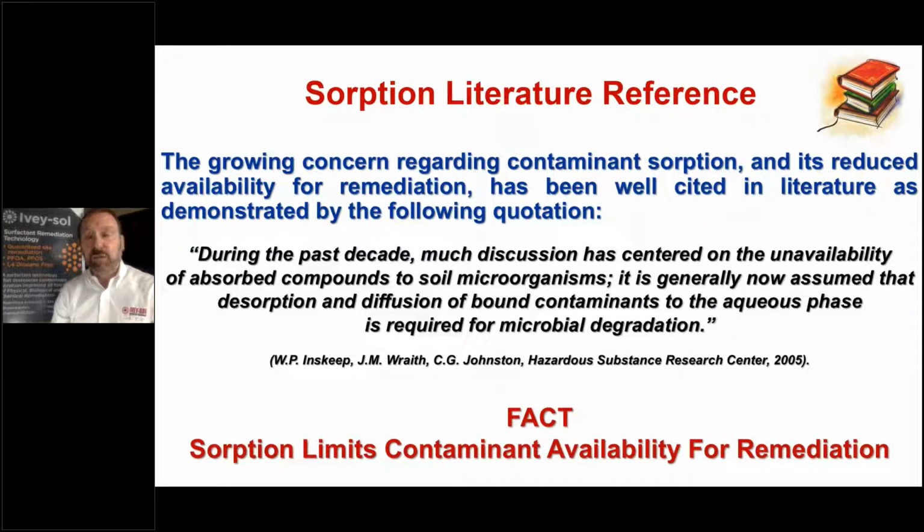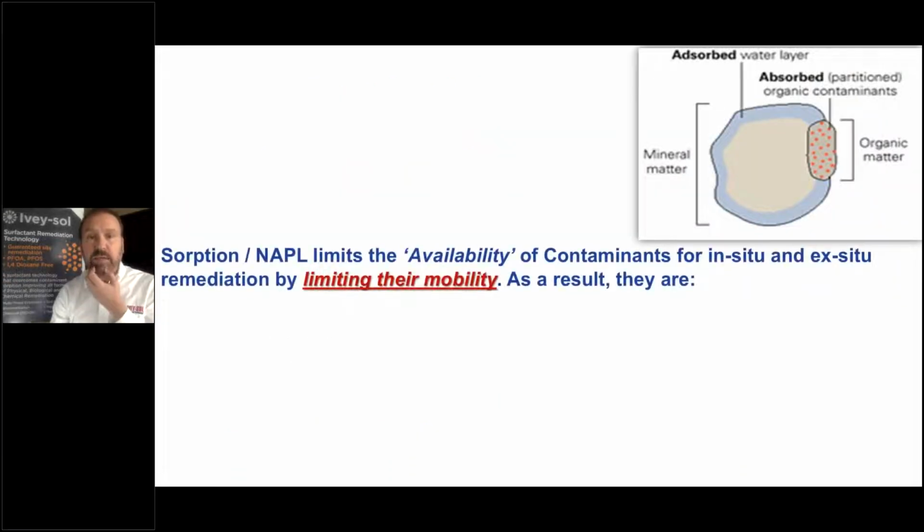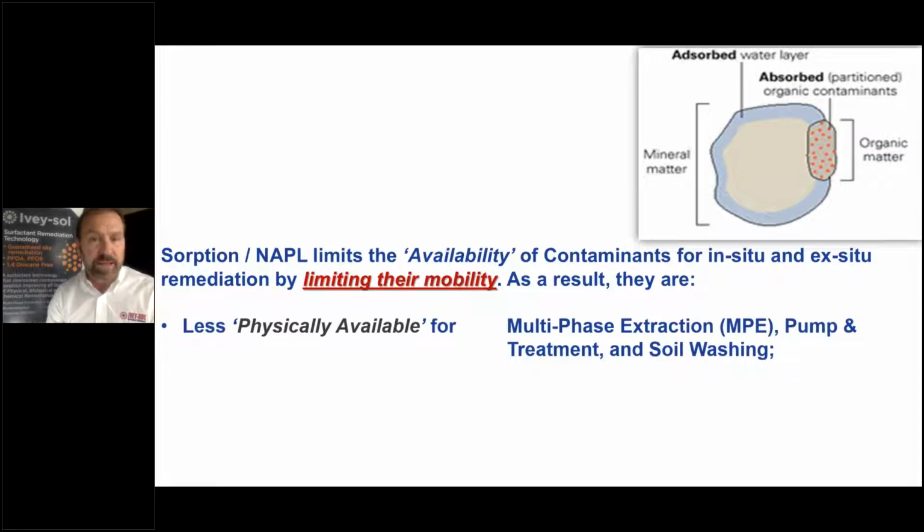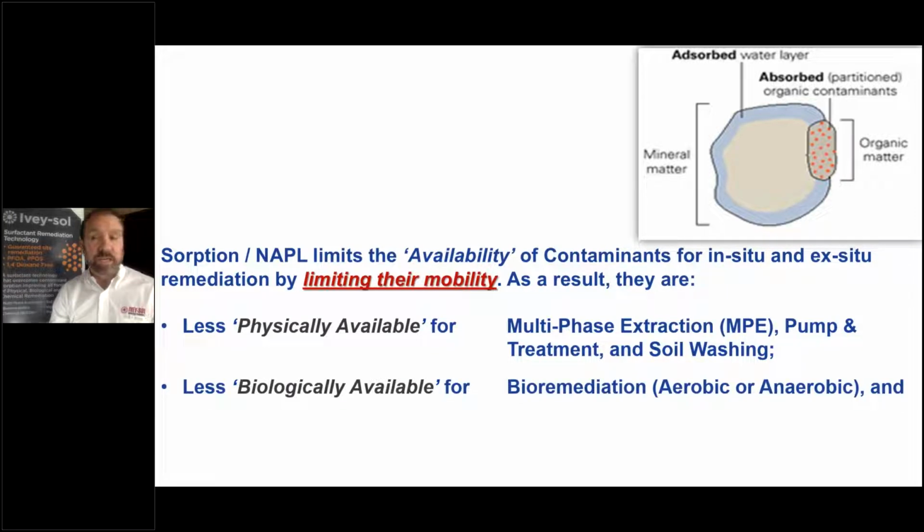If they're less available, those reaction kinetics or those physical interaction kinetics are greatly reduced, okay? So getting back onto that, if you do have absorption or globule or free phase formation, you're limiting their mobility and you're limiting their availability. And in terms of physical availability, multi-phase extraction, I've seen a lot of sites where they're doing it, getting lots of mass out, they're really happy, and all of a sudden it tapers off.